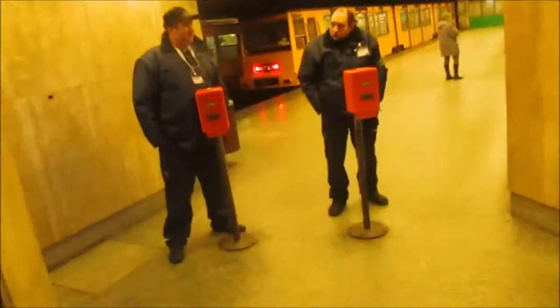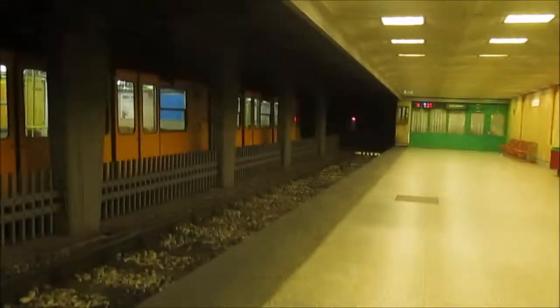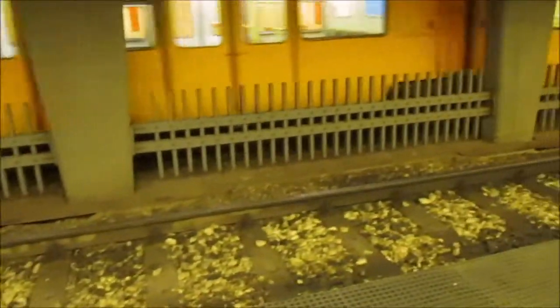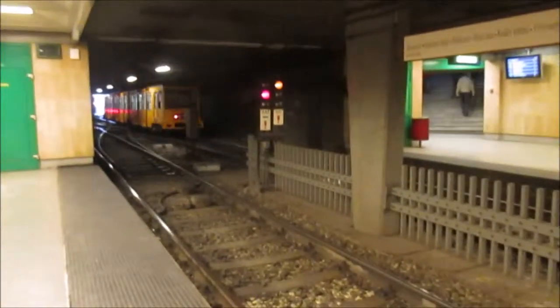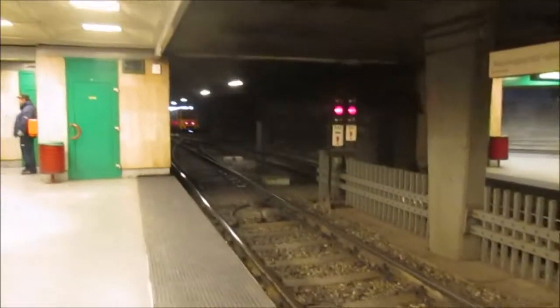Just missed one now. Not that different from the other terminus, but the line seems to continue, I think. It's going this way. There's a little reverse siding, maybe, or even a depot as it goes up. So there's a little depot somewhere. Oh well, we'll save that for another day.